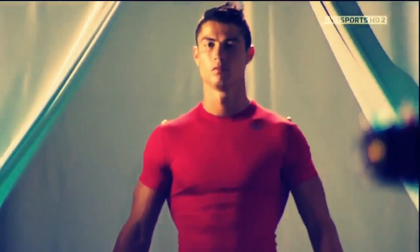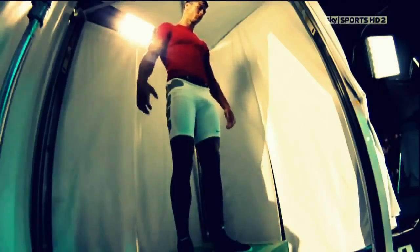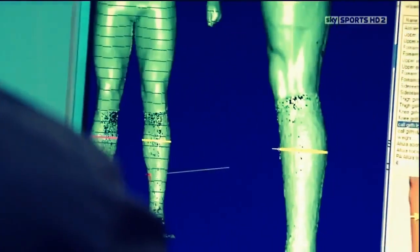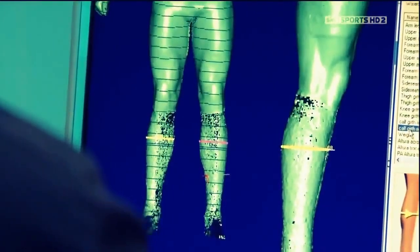Ronaldo has extremely lean, well-defined musculature. He has 3% less body fat than a supermodel. His thigh circumference is 61.7 centimeters, which is well above average. But his calf muscles are less developed, and the scan exposes a fact about their size that surprises Ronaldo.